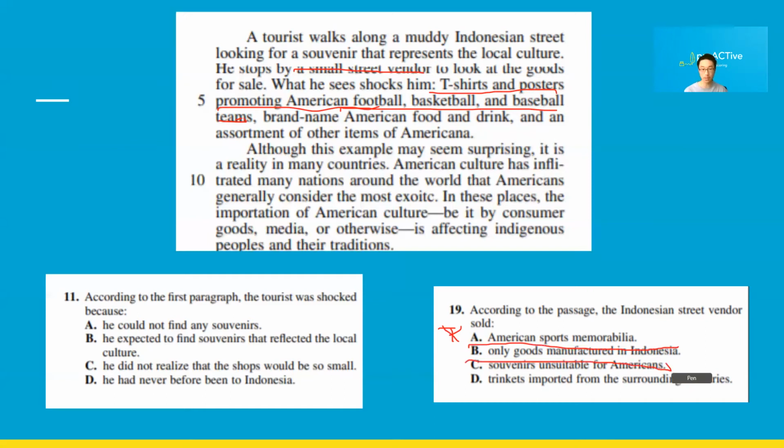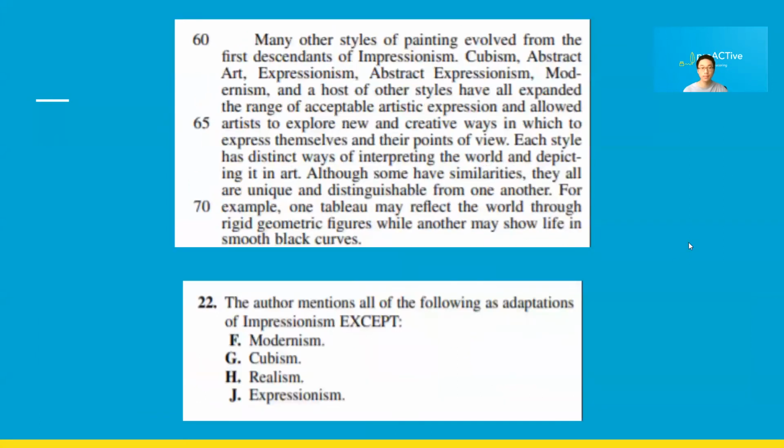And D, trinkets imported from the surrounding countries. At face value, we can't assume that the Indonesian street vendor imported American goods from surrounding countries. It's just from America. So D isn't the best answer in this case. And A has the most evidence backing it up, and it's the most comprehensive answer. So answer choice A is correct, which it is. Great job. Let's try another example. Feel free to pause the video and do the question on your own, and I'll review it with you in a few minutes.